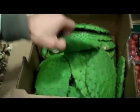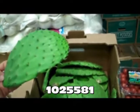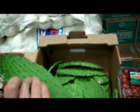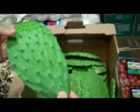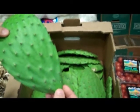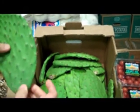Next item here, this is our Nopales cactus, and we offer this in a couple different pack sizes. The one you're looking at here is 10 pounds. You can see most of the thorns have been taken off on the inside. You'll still want to take your knife to the outside and just trim off these few here. But the Nopales cactus plant is also what gives us the prickly pear cactus, which we've highlighted in other Shamrock Fresh videos. And obviously a traditional Latin item here.